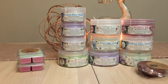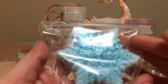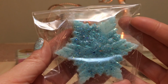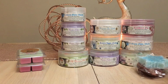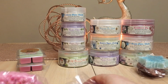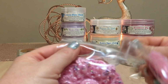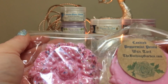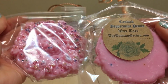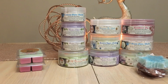I've got one Glacier Blue. I did have one from last year. It was a random act of kindness. Look how beautiful that is. Oh my gosh, it's so pretty. Okay. Oh my gosh. I got 2, because I might as well, right? They're just small. I've got 2 of, and I'll put one forward, the Candy Peppermint Petals. So that's what they both look like on the front, and this is what they look like here, and they smell so good.